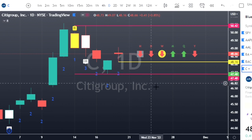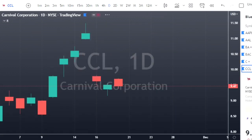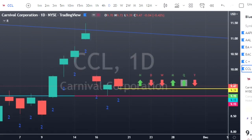It's a common theme of this week. We'll see how many of those setups actually turn into longer swing trades, as a possibility for people. CCL, Carnival Cruise Lines, 2-up red, same thing. Puts at 9.39 is our trigger, and first targets at 9.15.